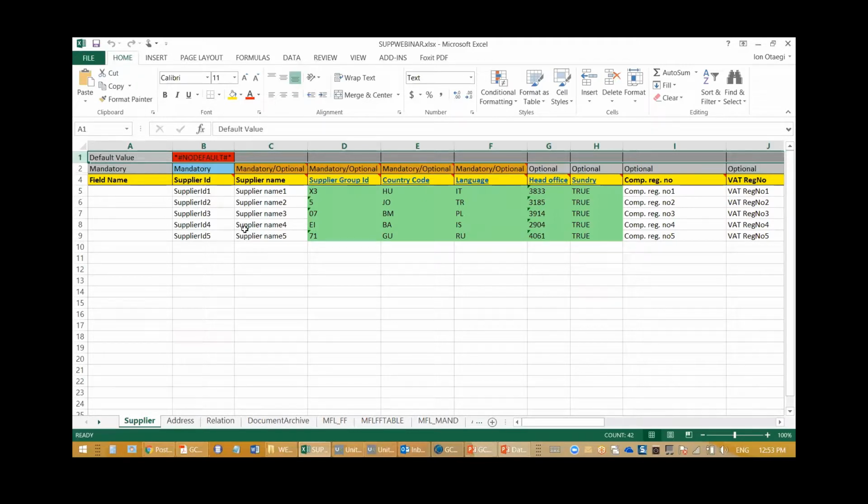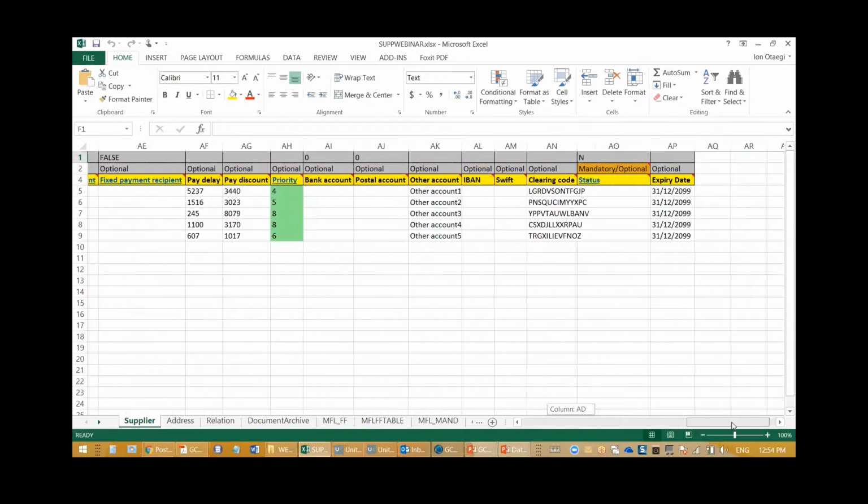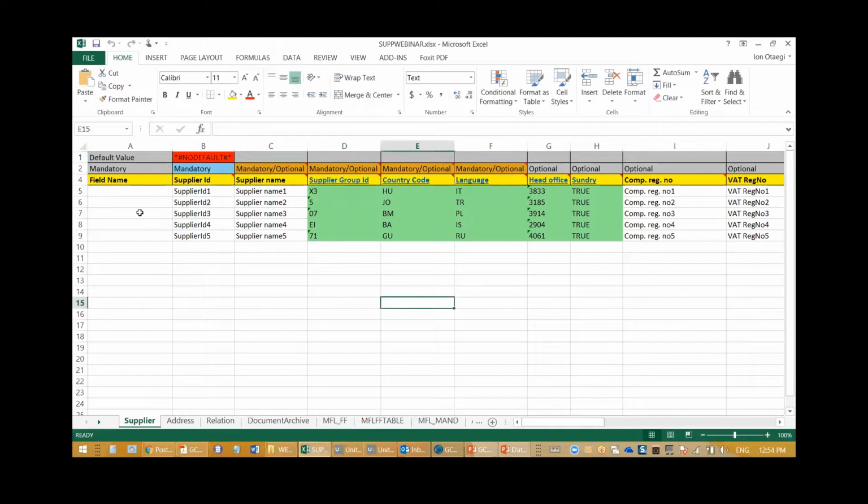First, we will see the default values of this Excel sheet. For fields like this supplier ID, in which we cannot put default values, this will come in red color, and no default values will be allowed by Gcon4 MFL.